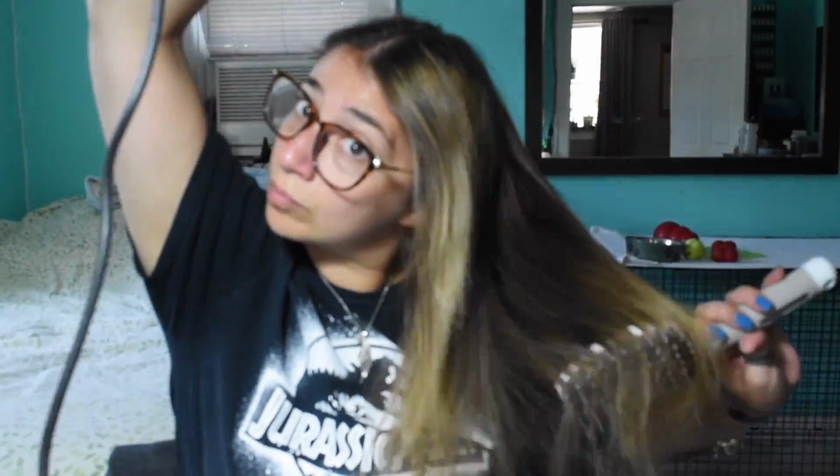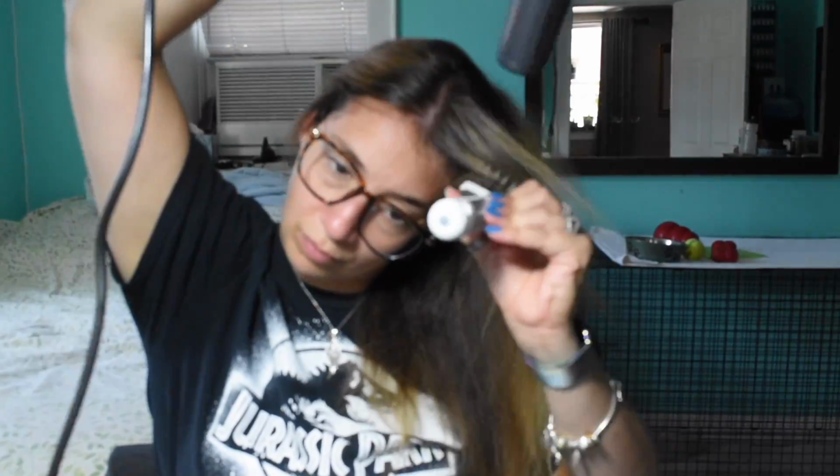I use this all the time whenever I straighten my hair. I even use this when I braid my hair. A lot of times in the summer I braid my hair because I do not want to deal with the hair dryer. So I just basically do the same thing, 3 pumps into my hand, work it into my skin, and then I apply it to the ends only of my hair. And then I will braid it, a braid on each side.